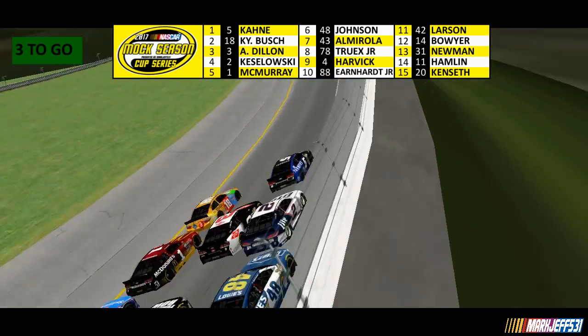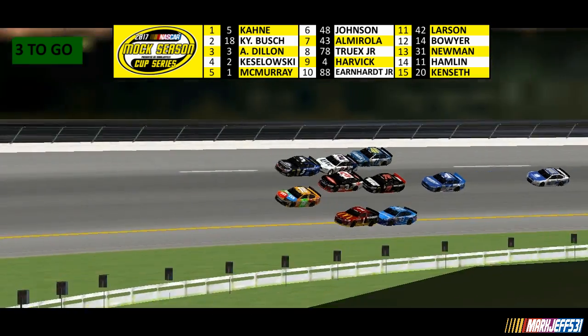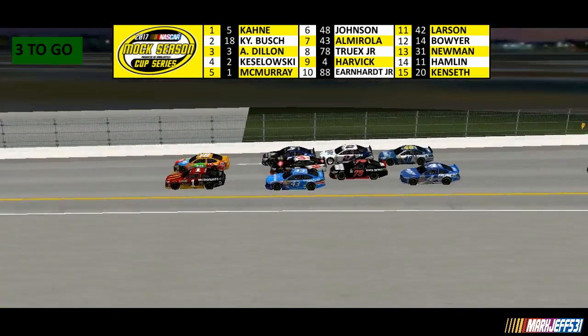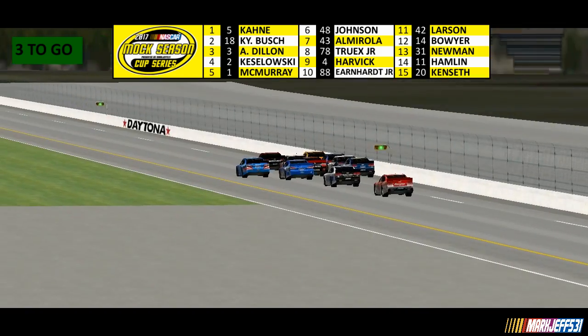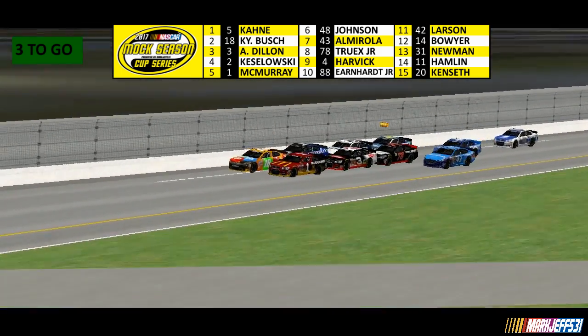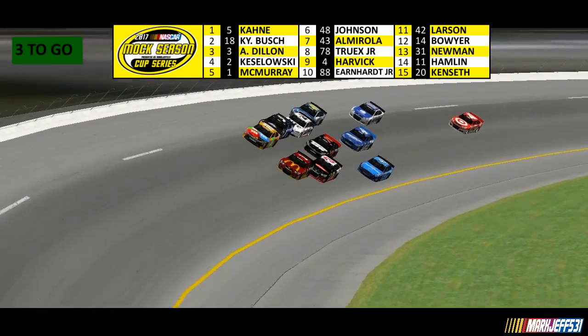Here comes Kyle Busch on the inside with McMurray behind him. Eric Almirola in that 43 gets in the back of McMurray, but sends McMurray alongside the 18 of Kyle Busch. Will McMurray be able to keep his momentum down the back straightaway? He's doing pretty good so far. He's even alongside the 18 of Kyle Busch. Now Dillon pushing McMurray, Kahne pushing Kyle Busch. Truex stuck in the middle.